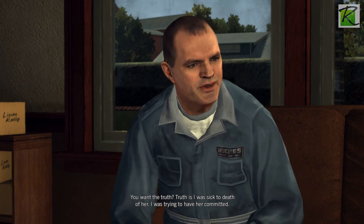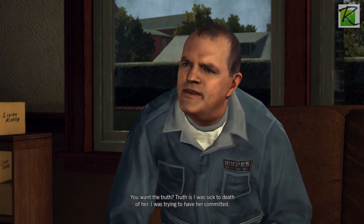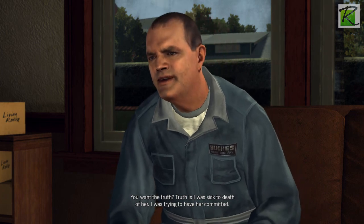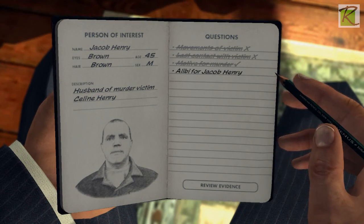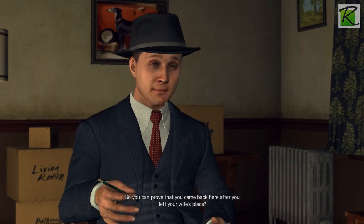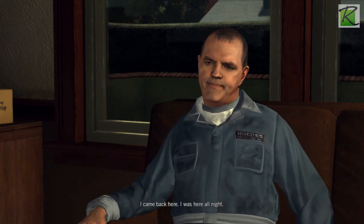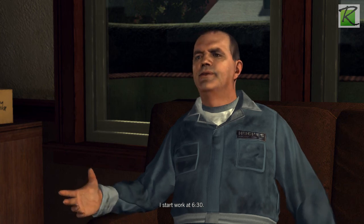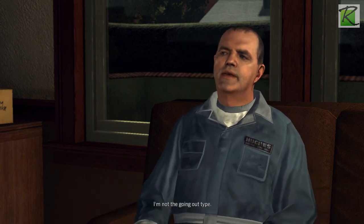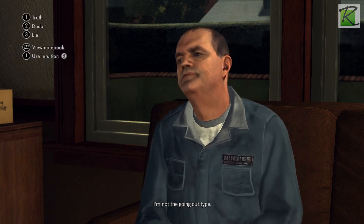You want the truth? Truth is, I was sick to death of her. All right, truth is coming out. I was trying to have her committed. Oh, I got that one right. Okay, so let's talk about your alibi. So you can prove that you came back here after you left your wife's place. I came back here. I was here all night. Start work at 6:30. He works for a huge aircraft company. He's not the going out type.